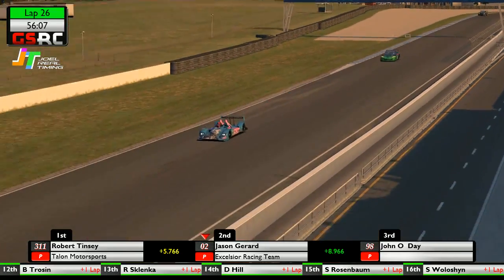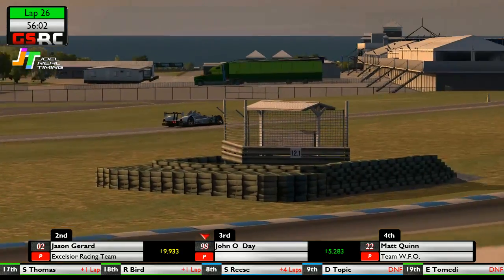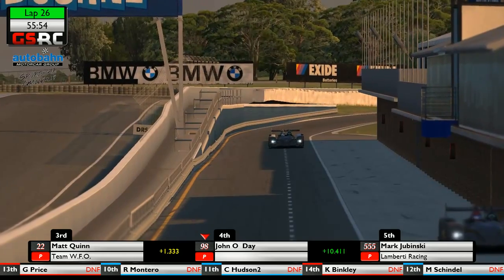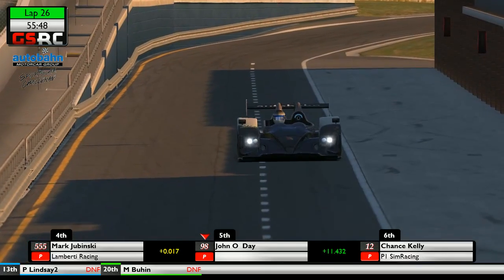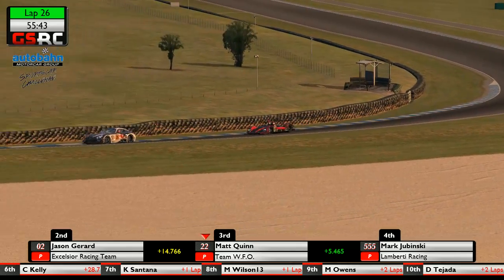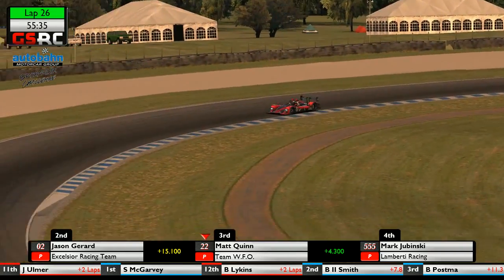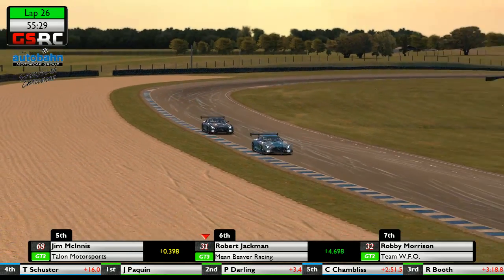Meanwhile, currently the third place is John O'Day, but he is coming in for his stop as he has not pulled in yet. And there you could see that pit entry, just how much it weaves and how thin it is. And that puts Quinn into third, but he has yet to make his pit stop as well. So we're seeing if Chance Kelly can get back up there. Meanwhile, that battle between McInnes and Jackman still not over. Those guys have had magnets in their cars holding each other together out on track.